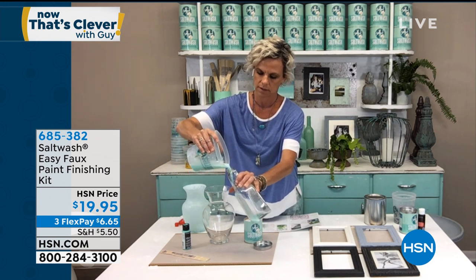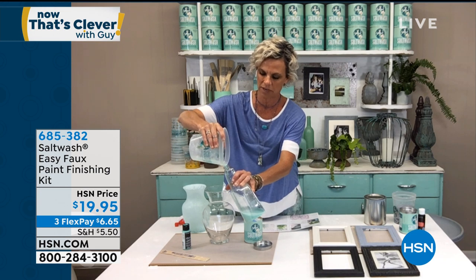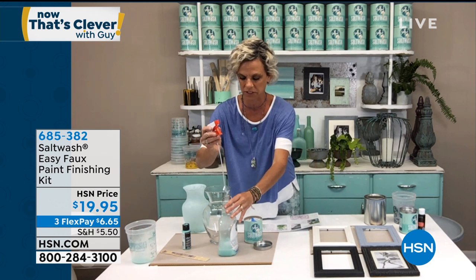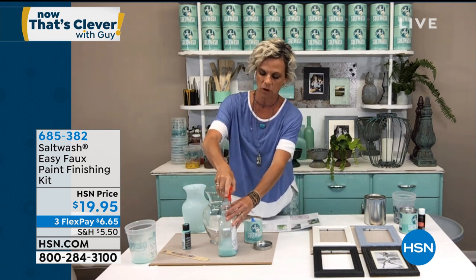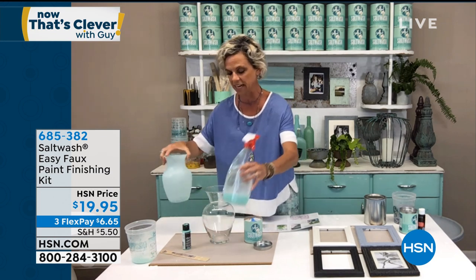And pour that in. So nothing very complicated, very easy. Just get the salt wash, the paint. And again, this is the technique for the sea glass effect that we're showing. But like I said, it's always just two ingredients, the salt wash and the paint. So you don't have to get too complicated with it.